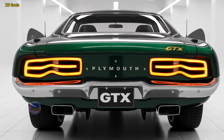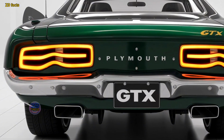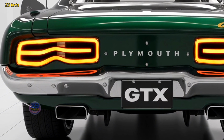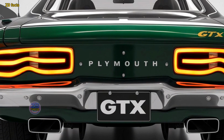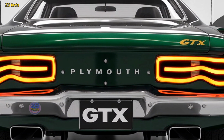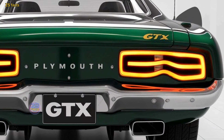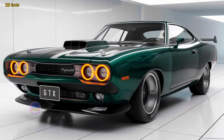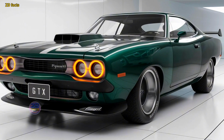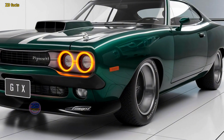In conclusion, the 1971 Plymouth GTX captured the spirit of its time, an unapologetic expression of speed, style, and strength. From its monster V8 engines and fast quarter-mile times to its premium interior and bold design, it remains one of the most iconic muscle cars ever built. Whether parked at a car show or roaring down a straightaway, the GTX continues to turn heads and win hearts decades after it first hit the pavement.